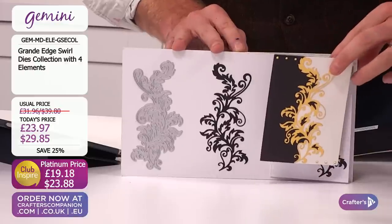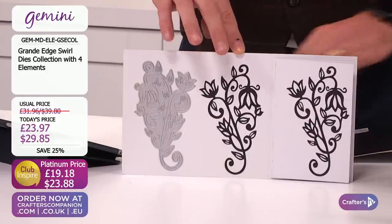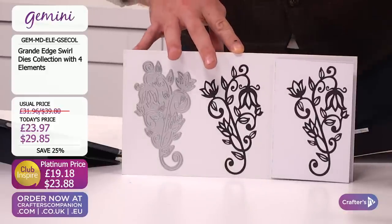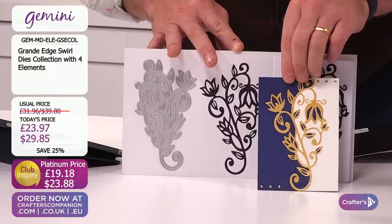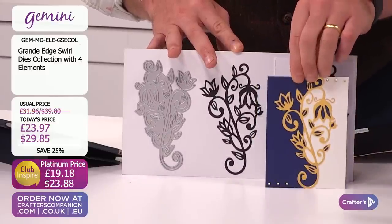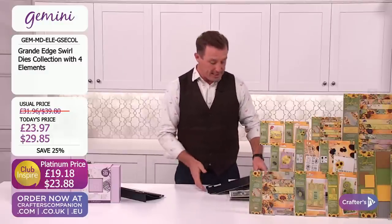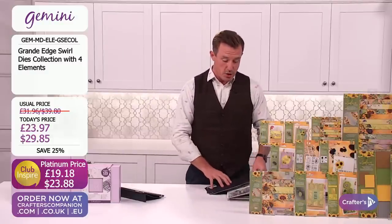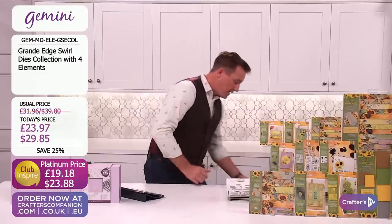A lot of you love that fancy filigree, which is included in the set. And then lastly, how gorgeous is that? The dainty snowdrop. Again, just giving you an idea of the kind of things that you can create. It's a 25% saving, launched a month ago, though. Where's the time gone? £19.18 platinum, $23.88. Again, if you want to jump in and grab those individually, you can.